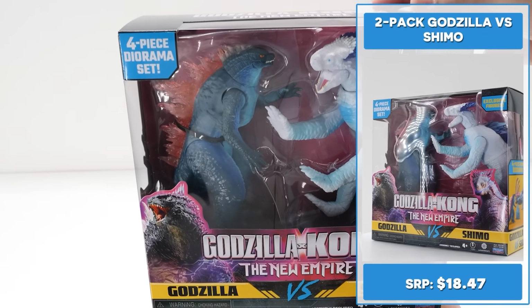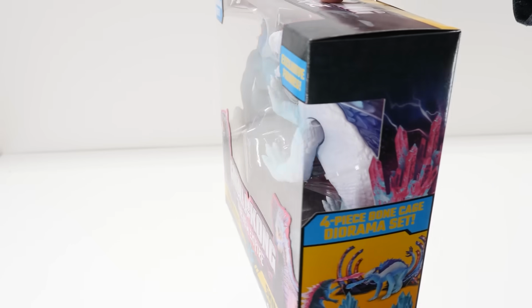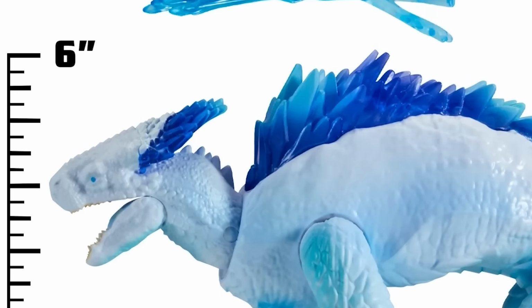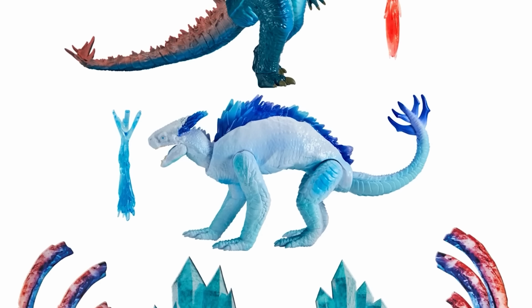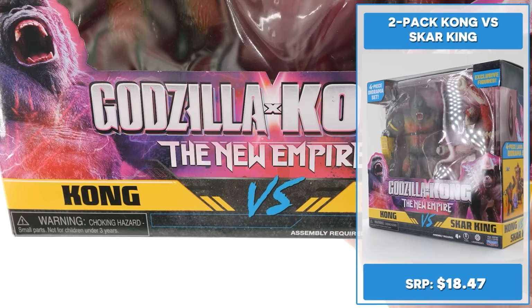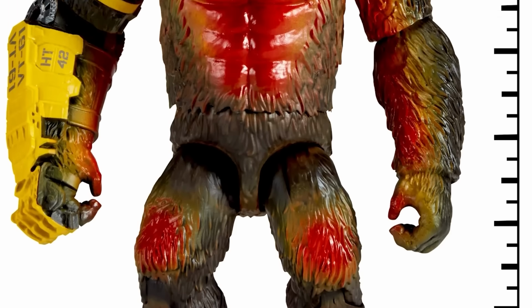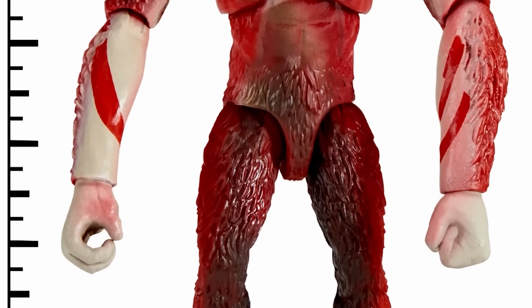Godzilla vs. Shimo features a 4-piece diorama set with 2 exclusive figures, Godzilla and Shimo. The set includes an exclusive 6-inch Godzilla Evolved with Heat Ray figure and an exclusive 6-inch Shimo with Frostbite Breath figure. It also comes bundled with a 2-piece Bone Cage diorama and 2 Hollow Earth Crystal dioramas. Gear up for the ultimate showdown with this Kong vs. Scar King 4-piece diorama set featuring exclusive 6-inch figures of Kong and Scar King. Kong comes equipped with his BEAST glove and HEAV accessory, while Scar King includes his Whip Slash accessory for some epic battles.